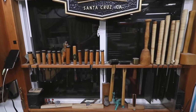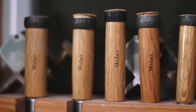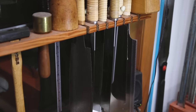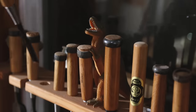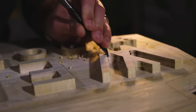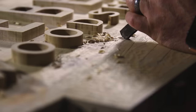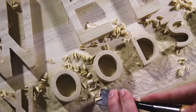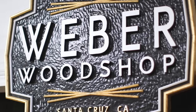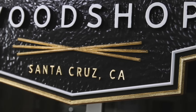I built this simple tool holder that goes over my window that holds mostly my Japanese hand tools. This sign that I carved out of poplar, painted and gold-leafed, has become the centerpiece for all of my shop videos.